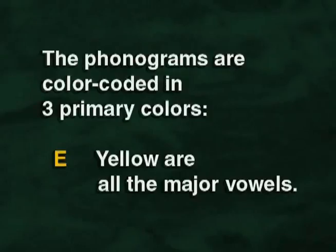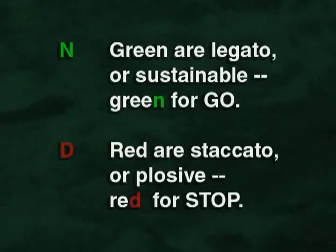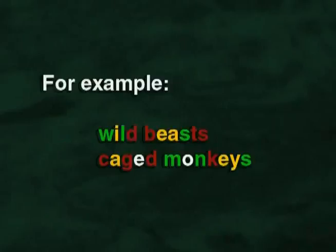Yellow are all the major vowels. Consonants in green are legato, or sustainable. Green for go. Consonants in red are staccato, or plosive. Red for stop. For example, wild beasts, caged monkeys.